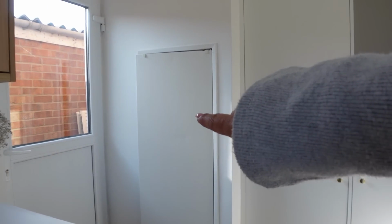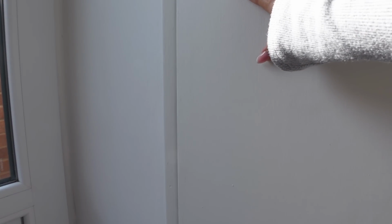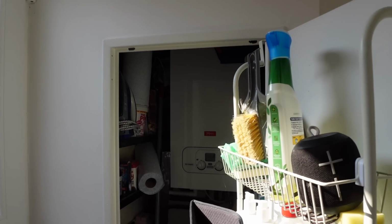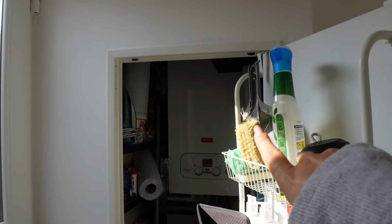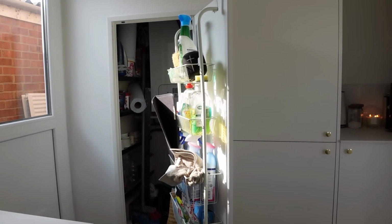We have a boiler cupboard here that we can't really do anything with. We do need to buy a little latch so it stays shut. But we had the boiler refitted in here, so this is all brand new. And then Brad just bought this over the door caddy thing, and we've got all our cleaning products in there.